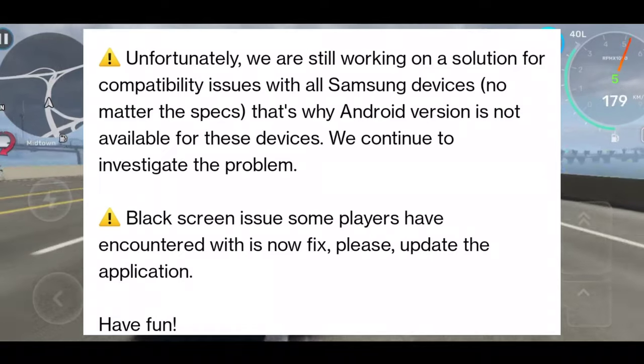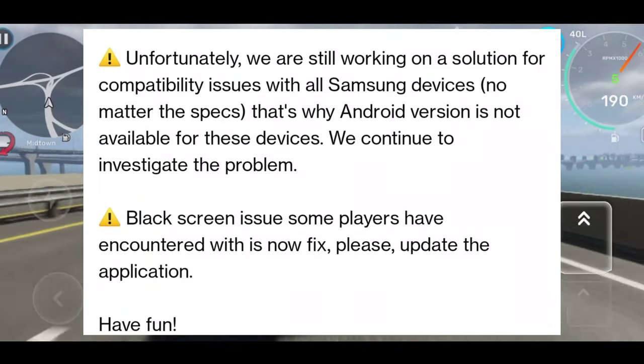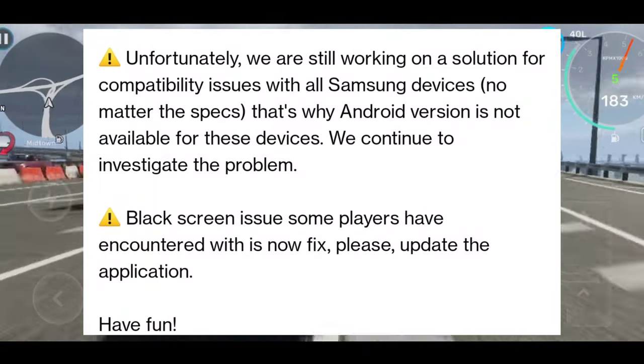The black screen issue some players have encountered is now fixed. Please update the application. Have fun.